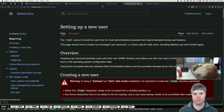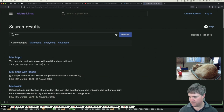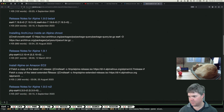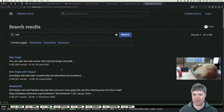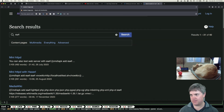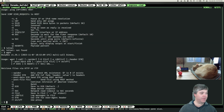Okay, so in Alpine, okay, they're suggesting use curl. You know what? If you were running Alpine for real, you wouldn't have a problem with installing curl. So what I really probably want to search for is something like Docker image Alpine health check without curl. Oh, wait, is wget in here? Oh, wget is in here. Okay, so I think Ubuntu has curl by default, and then Alpine, it seems, has wget. So that's really all it is. We have to figure out how to use this.